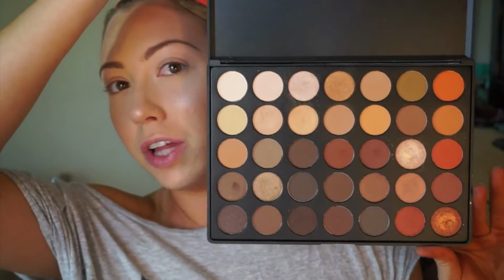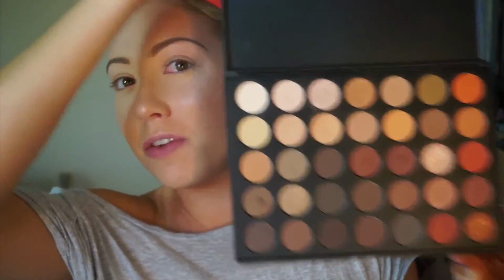What better eyeshadow palette to use than my Morphe 350 palette that was super major for the longest time because of all of the fall eyeshadows that they have. They're all gorgeous. So I'm going to be using that palette for the majority of the looks, but this is a super inexpensive palette, so I highly recommend going to pick it up if you like these shades.